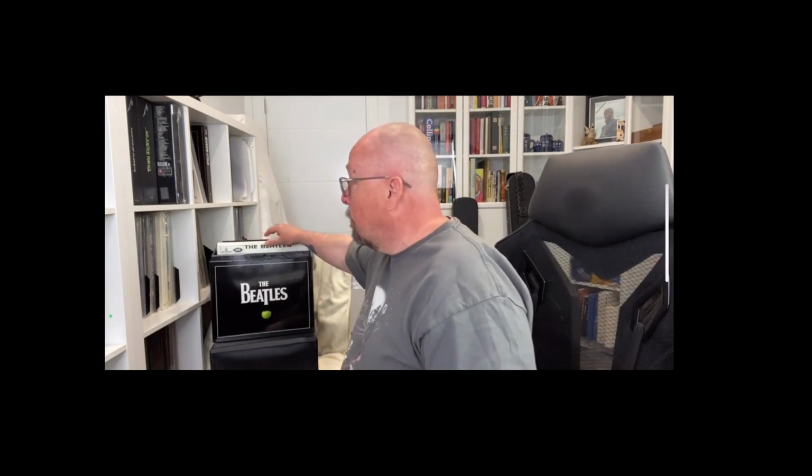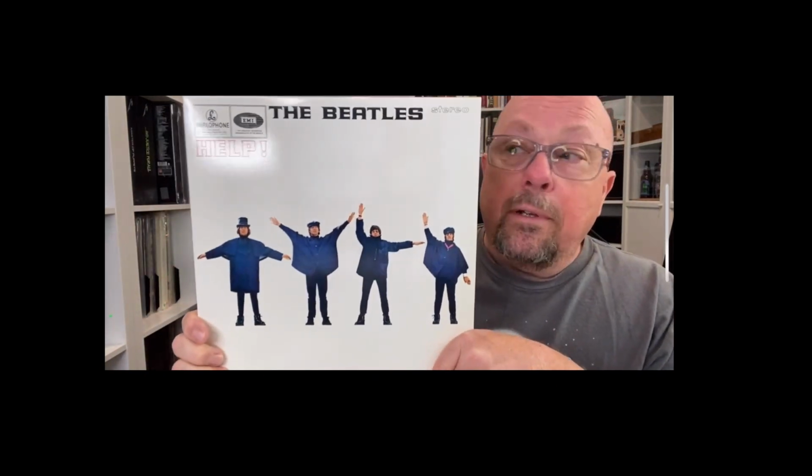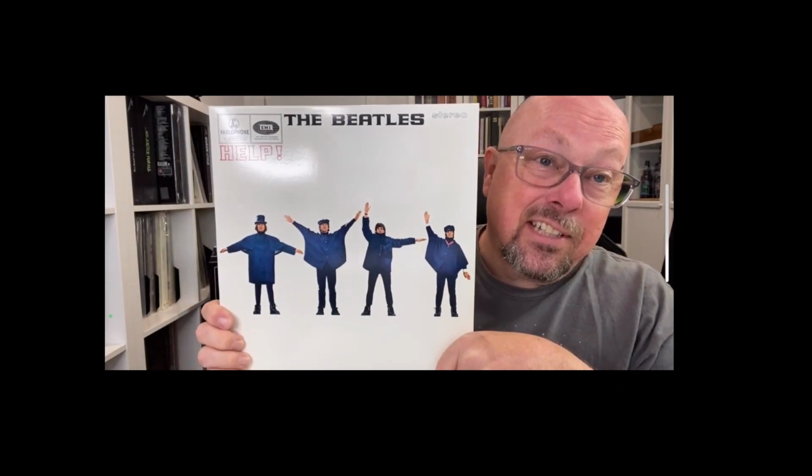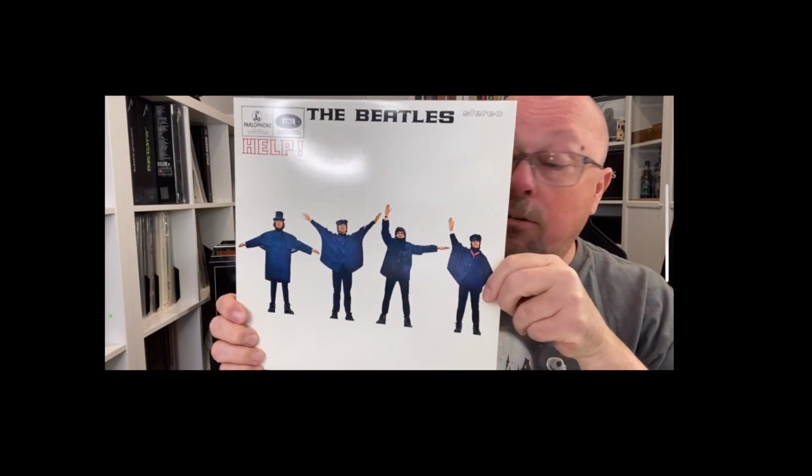On to 1965. Another 2 offerings from the Beatles came out in 1965, but they were both very different offerings. The first of which, of course, we would know from the album Help. Help consists, again, funnily enough, of 2 sides. The first side consists of soundtrack from the movie. The second side contains various other tracks.